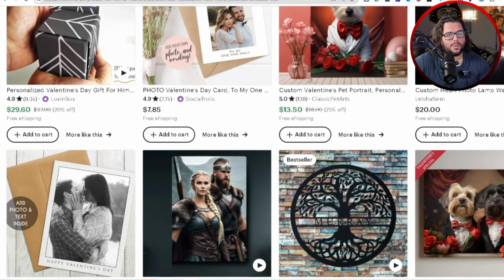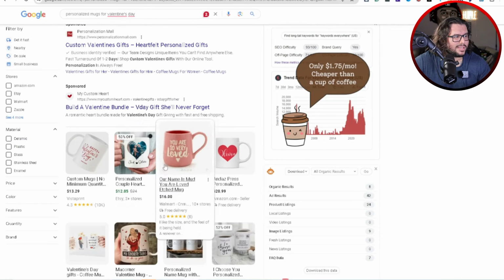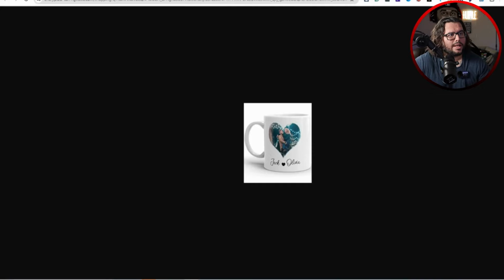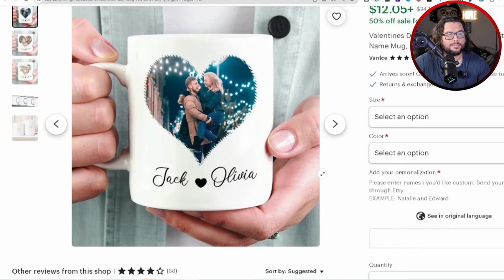Another thing I wanted to touch on, think about coffee mugs, that's a big thing too. Personalized coffee mugs, you see it all the time. For example, right here, let me pop it. Oh, this one's over on Etsy, it seems like. If you go on Etsy, you're going to see they have a custom image of them, he's holding his girlfriend or his wife, and then it has their names on the bottom right here. Anything like this would be pretty good too.